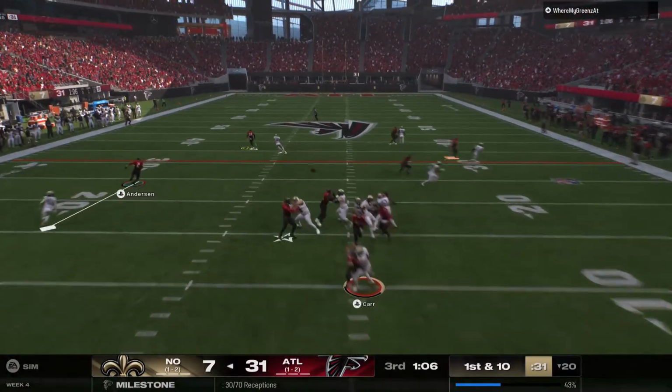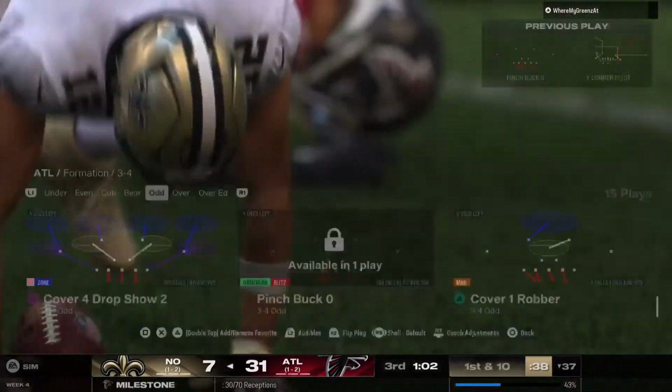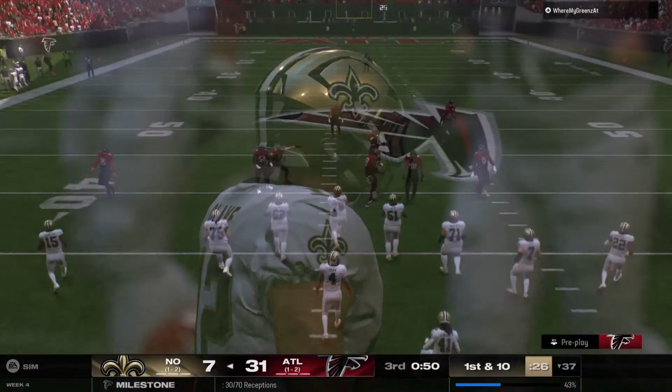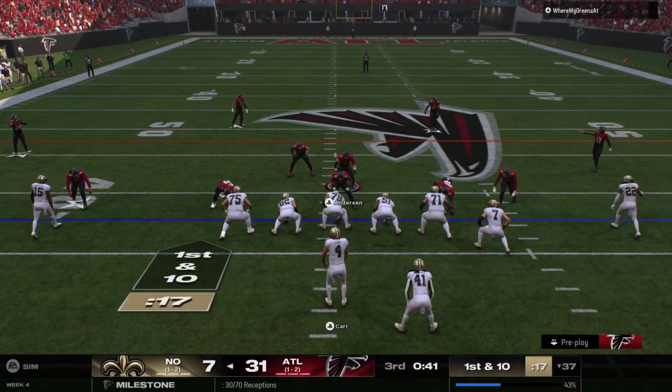Interception last drive doesn't deter them. They're going right back to the air. This is complete to Olave. That one goes for 17 yards and moves the chains. Big play to begin the drive. That's up to the 37.